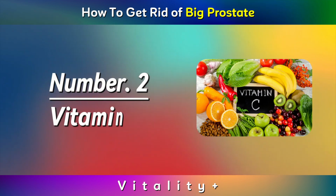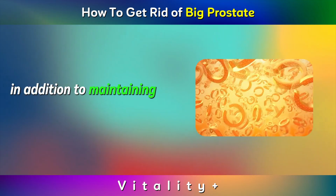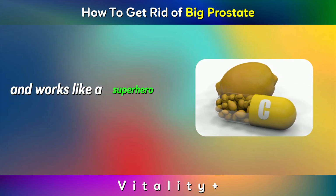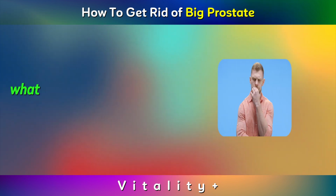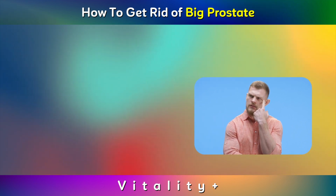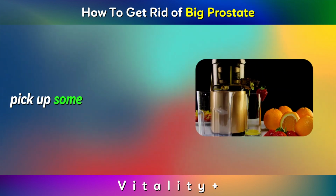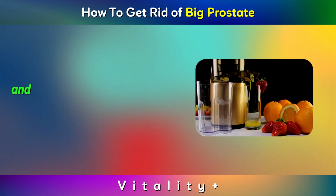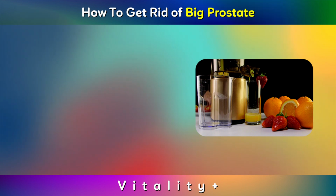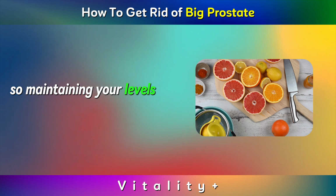Number 2, vitamin C. Vitamin C is very beneficial to your prostate in addition to maintaining a robust immune system. It helps keep your body in good form and works like a superhero against inflammation. What is the best way for you to receive your recommended daily intake of vitamin C? Easy. Eat lots of wholesome fruits and vegetables. Pick up some citrus fruits, such as oranges, and savor them with delicious strawberries or vibrant bell peppers. These mouth-watering meals are loaded with vitamin C, so maintaining your levels is simple.